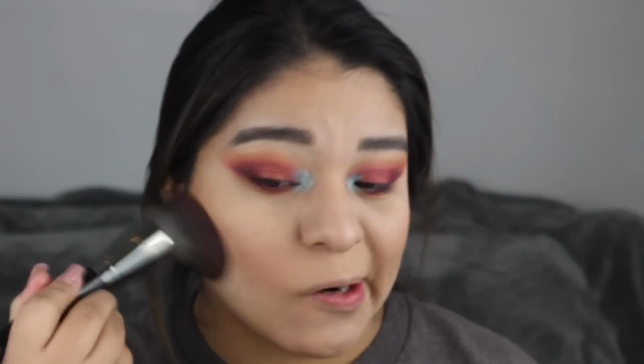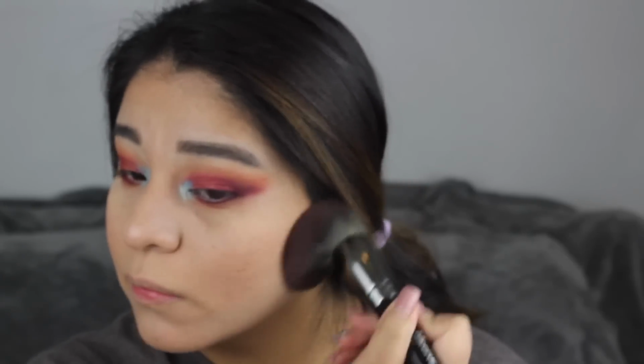Alright. So I forgot about this. So I'm going to go ahead and work that up using the Morphe E41 brush. Alright. I'm going to go ahead and spray myself with this setting spray. And then I'm just going to go ahead and use this fan to dry my face off.